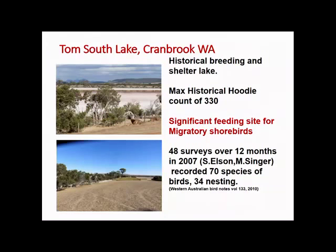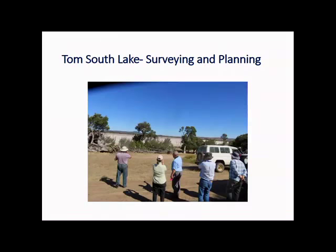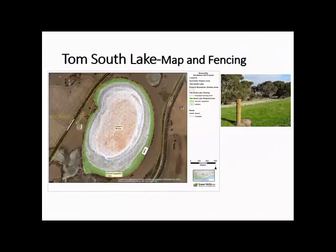So this is a case study on a very significant lake, Tom South Lake, right next to a highway, a rural highway. And the surveys that go back all the way to 2007 show that you can have huge concentrations of hooded plovers using this lake. So, of course, they are locally nomadic, but what we did was say, well, we need to fence it. So it's adding to the work of bird life observers, but saying, let's take that data and turn it into action. So that was surveying and planning the fencing, mapping it all on GIS and starting the fencing.